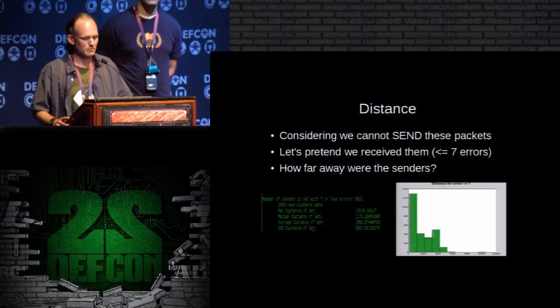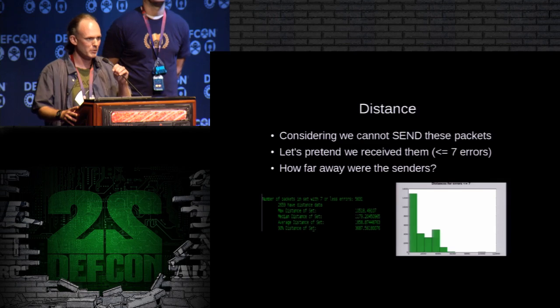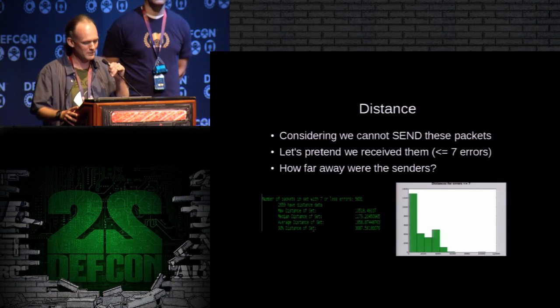What about distance? We also decided we couldn't send the packets and fly around the world trying to receive them. No one would pay for that either, let alone the fact that it would cause us a problem.